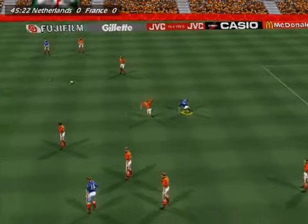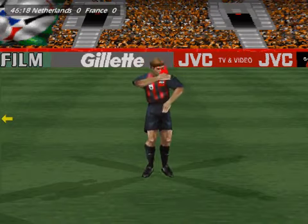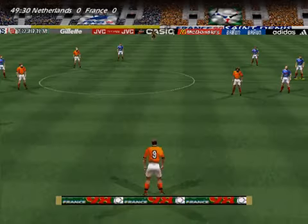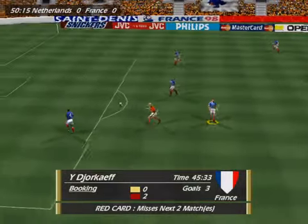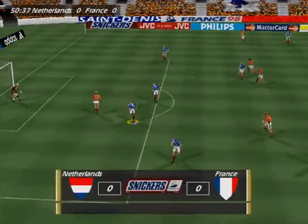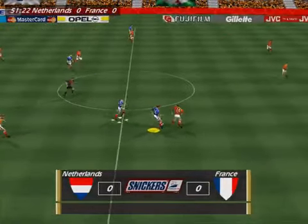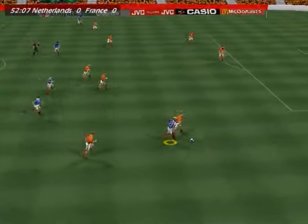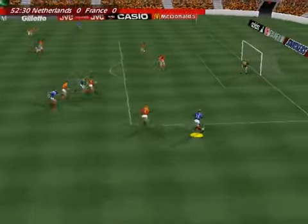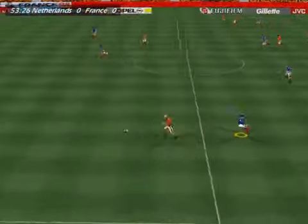The red card shown and they're down to 10 men. A foolish mistake and his manager won't be at all pleased. Bergkamp. The defender covering the options. Stam. The ball cleared away.